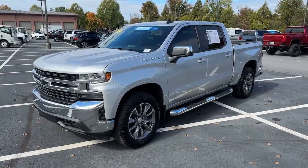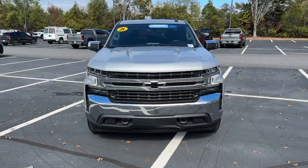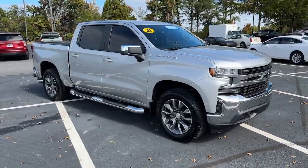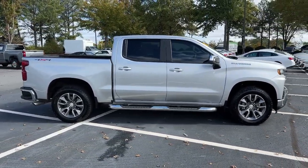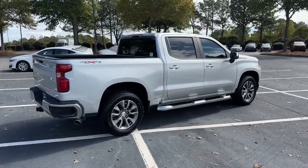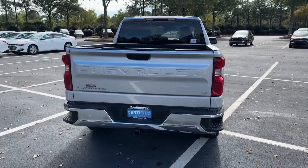Can you see yourself in the 2021 Chevrolet Silverado 1500? With less than 30,000 miles on the odometer, this vehicle provides excellent value. The Silverado 1500 is the full-size pickup that blends a spacious, quiet cabin, technology that keeps you connected, smooth handling, and the toughness you need for all your projects.